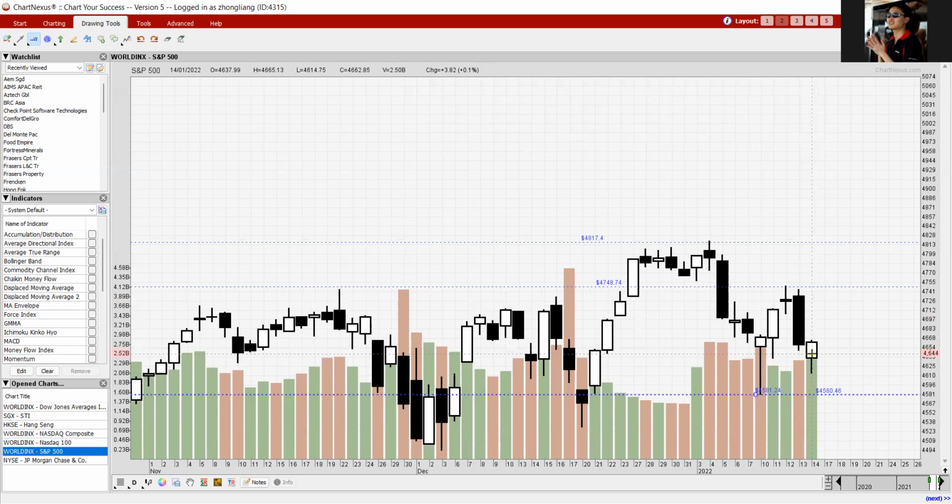So if there is a rebound, the key resistance level is around 4749. And this is also a very important resistance, as, similar to the Dow, it can help the S&P 500 to go back to its uptrend, or it may lead to a new consolidation or sideways.